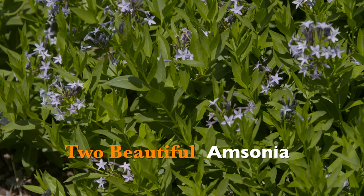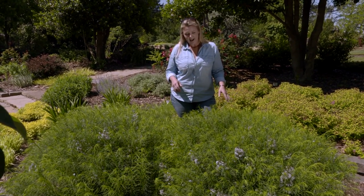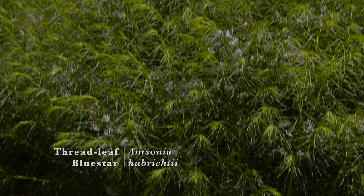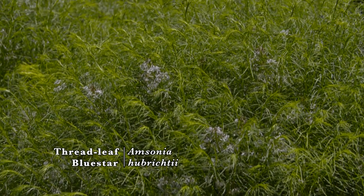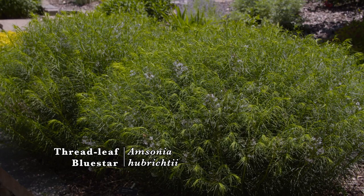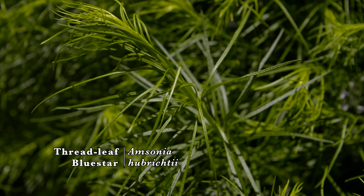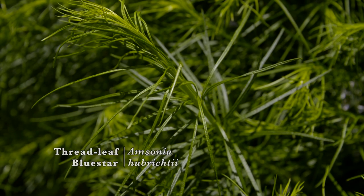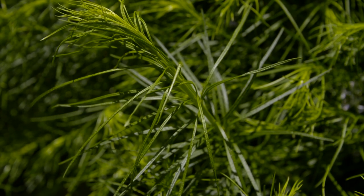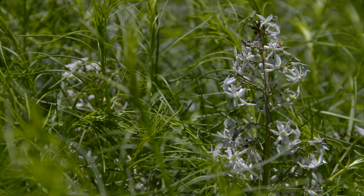There are about 20 species of the genus Amsonia, and I want to introduce you to a couple of them. This is Amsonia hubrectii. It gets about 3 feet tall and about 3 feet wide, maybe a little taller. And this one is well known for its foliage. It's got a very fine foliage to it. Its common name is needle leaf Amsonia or blue star. The other common name, blue star, comes from these light blue star-shaped flowers that it has.